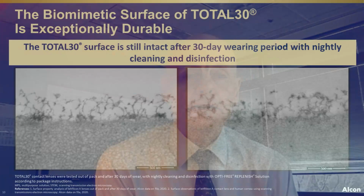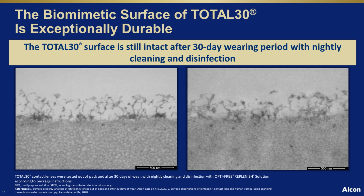As you see in the photographs here, we did some testing. On the left is a lens right out of the package that shows these nanofibers. On the right is a lens taken from a patient who'd worn it for 30 days with 30 days of cleaning and disinfection. You can see how durable that surface is, there's really no degradation or loss of the form or integrity of those nanofibers. They're really in place, even though they're very soft, and they're very durable and able to withstand the repeated manipulation with the hands.